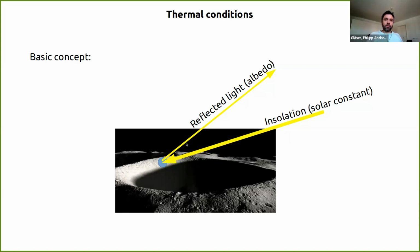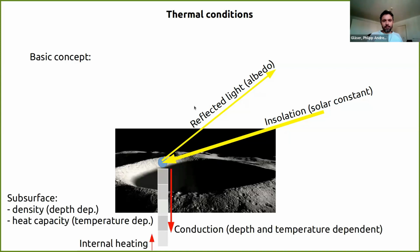But also we now have to look into the reflected light, because parts of that incoming light will be reflected right back into space, which is tied to the albedo of the moon. The albedo is very low, but it's still reflecting light back to space. That spot will heat up and will also conduct heat into the subsurface, which is depth and temperature dependent. And from the lunar interior, we have internal heating due to radioactive decay. So we have to take that into account as well.